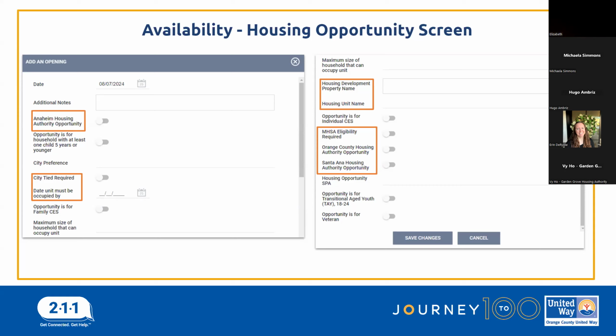There's also a new field for housing developed property name and housing unit name. So if this opportunity or unit is part of a housing development project, please do add that name. And for housing unit name, if this opportunity is for a specific unit, please do add that information into that field.